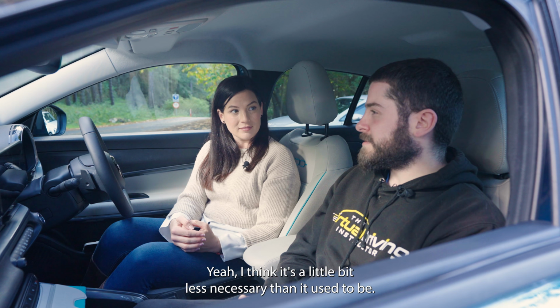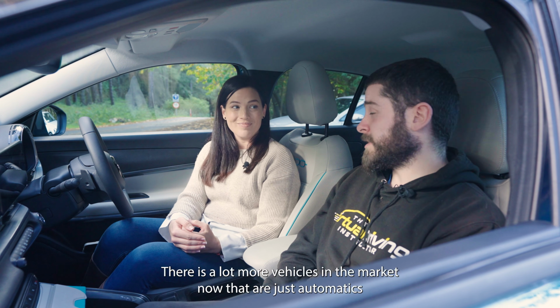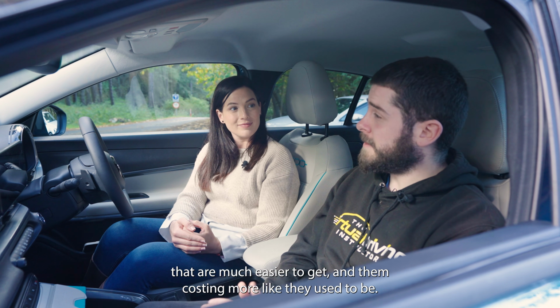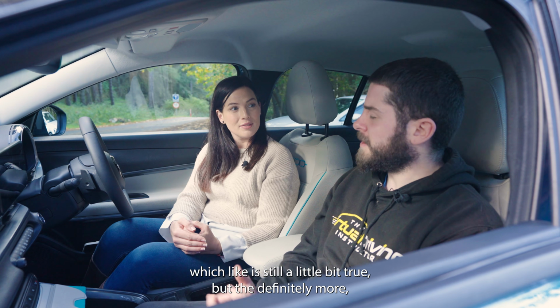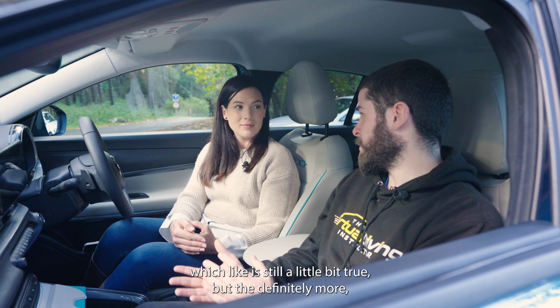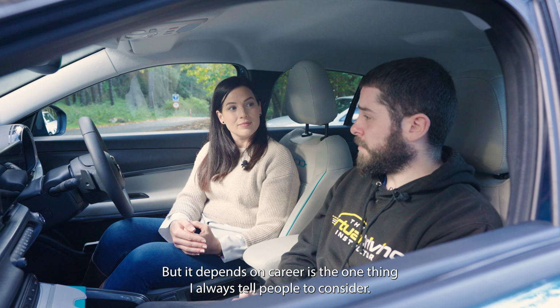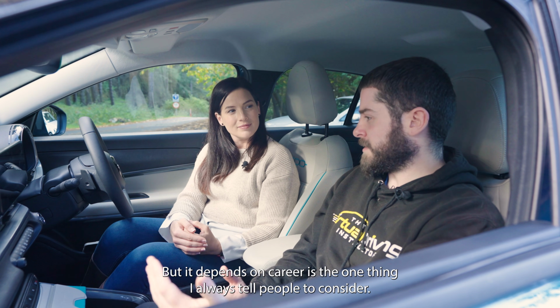Yeah, I think it's a little bit less necessary than it used to be. There are a lot more vehicles on the market now that are just automatic, so they're much easier to get. There used to be the argument that they cost a lot more to fix, which is still a little bit true, but they're definitely more on par with the manuals now than they used to be. But it depends on career, is the one thing I always tell people to consider.